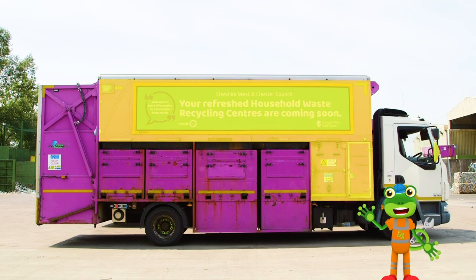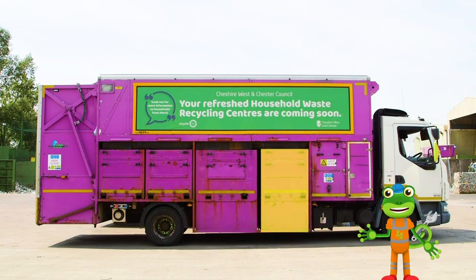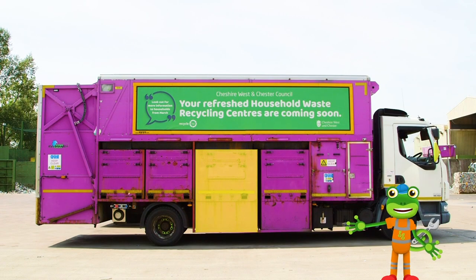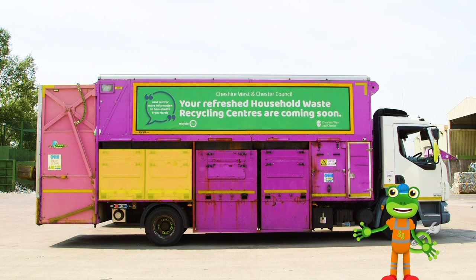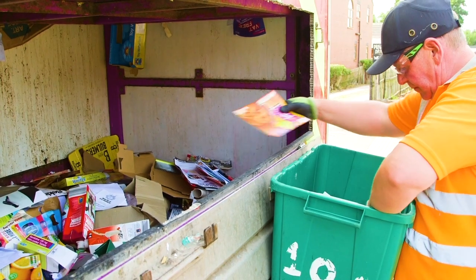Cans and plastic go here. Glass goes in here. Food waste goes in here. With paper and cardboard at the back in these compartments.